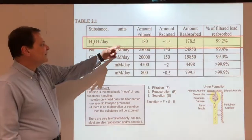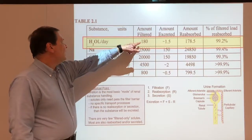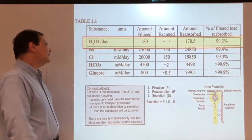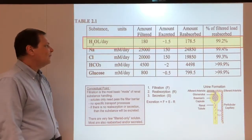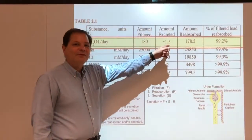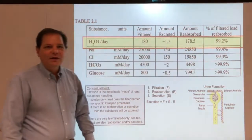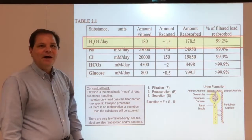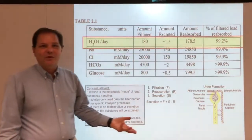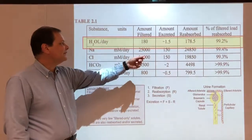So let's take water, which I've highlighted here. Typically, you'll filter 180 liters of water per day in your kidneys. Humongous amount. But you'll usually urinate only about 1.5 liters, which means that 178.5 liters is being reabsorbed by your kidneys, by your body, and returned to the body. So that's 99.2% reabsorbed. So this is the amount that's filtered, which is what we're going to concentrate on in the first part of the lesson today.